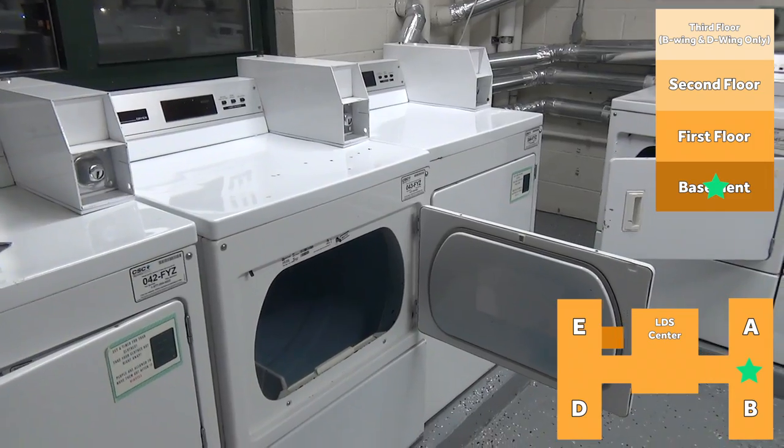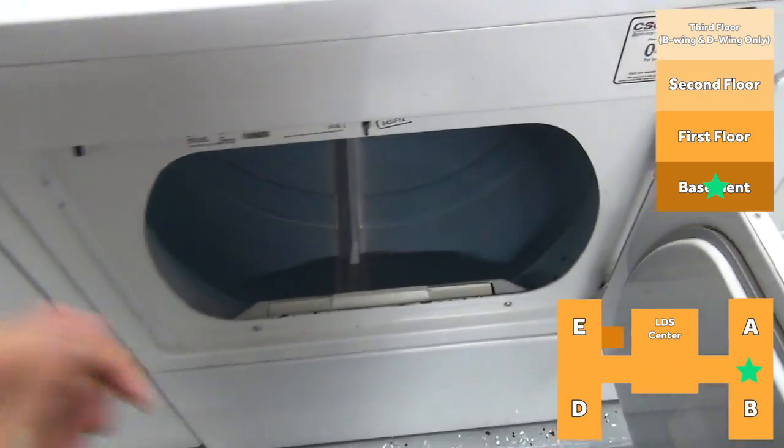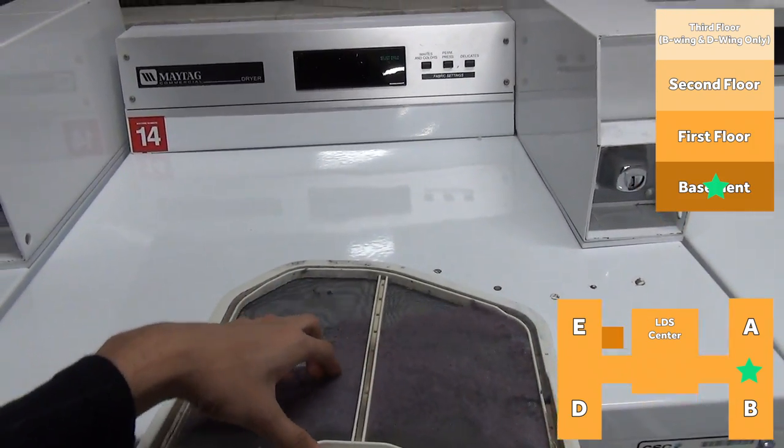There's only one type of dryer right here, and it's basically this one, where you can just stuff your clothes in here and pull this out to take off the lint, as so.